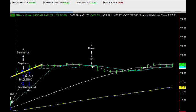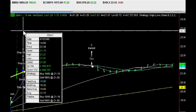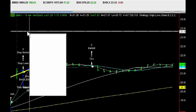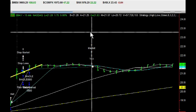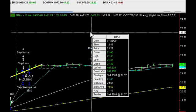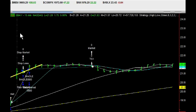On eBay, we had two trades. The first trade was a loss on the same bar. Went long at 21.16, got out at 21.08. And then the very next bar we went long again at 21.24 and got out with a profit at 21.37. The first trade was for a loss of $472. The second trade was for a gain of $764.